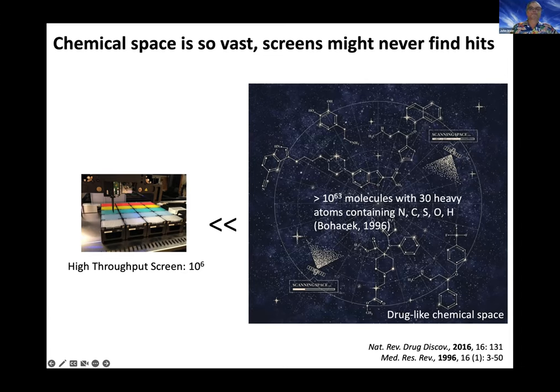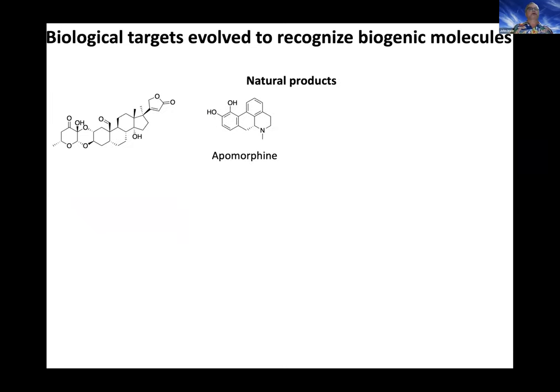So one idea was that nature is pre-organized to recognize special molecules. So these privileged scaffolds, nature-inspired molecules, and that therefore we should fill our libraries full of molecules that look like natural molecules, because then we'll get more hits. And people were actually writing papers about this back in the early 2000s.